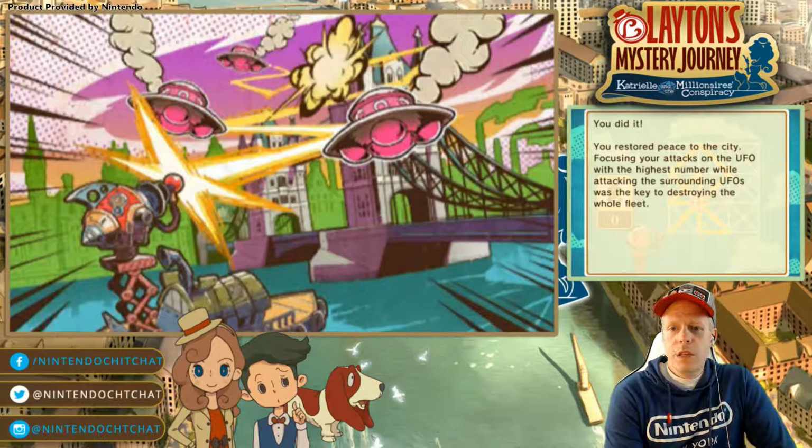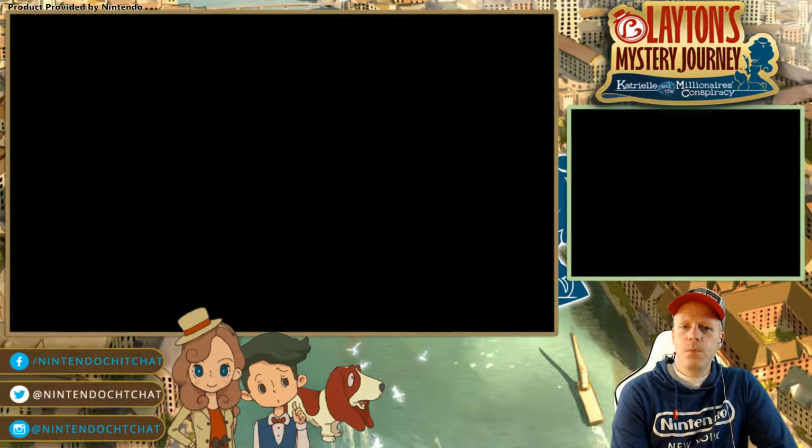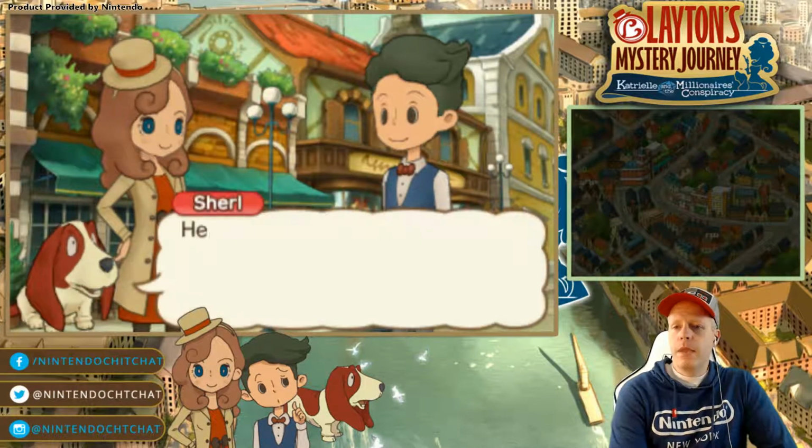Alright, you did it. Restore the piece to the city. Focusing your attacks on the UFO with the highest number while attacking the surrounding UFOs was the key to destroying the whole fleet. Perfect. Puzzle of 5. Added to the puzzle index.